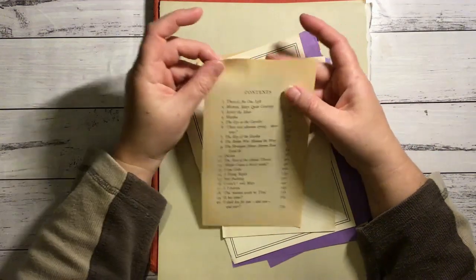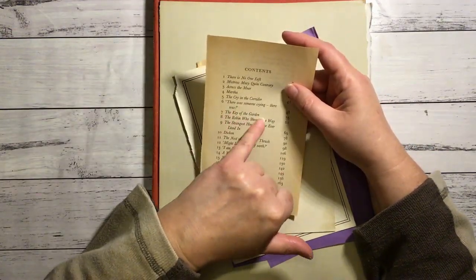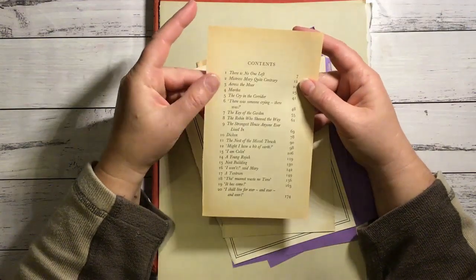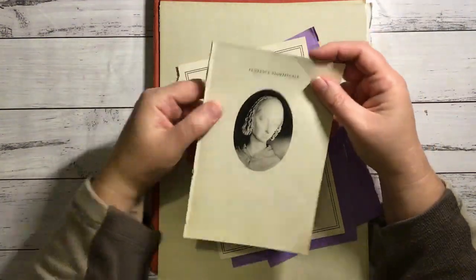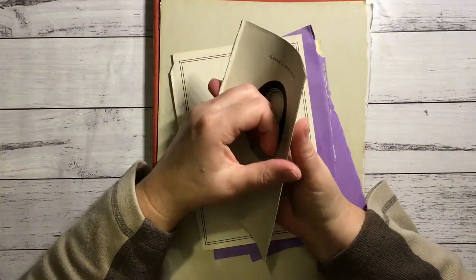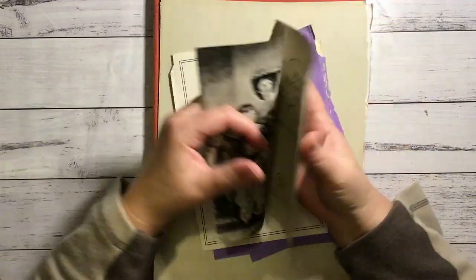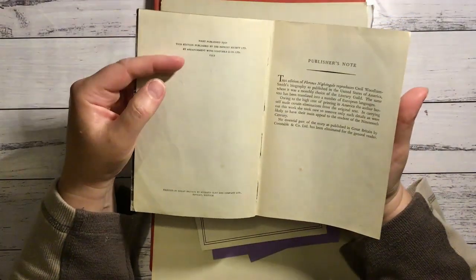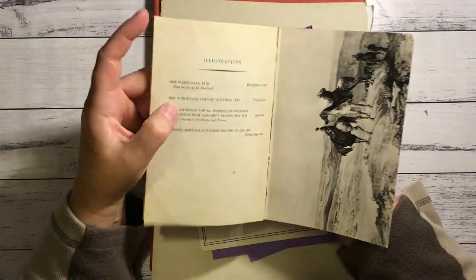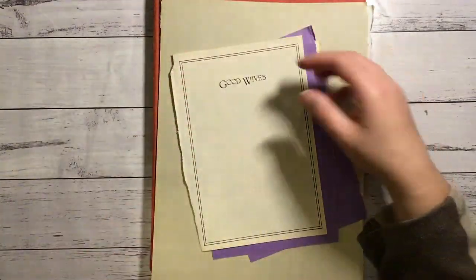Sometimes I like the contents pages because I like what they say, like this says the key of the garden, so I'll probably use that on the tag or something. Florence Nightingale, bit creepy that. That's a lovely old picture. 1952 that one was. It's got some nice old illustrations that I removed.